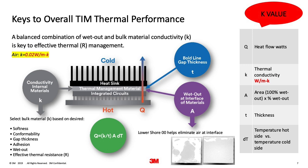The second consideration is the smoothness or finish of the two surfaces. The integrated circuit or the back of the heat sink, are they smooth or are they rough? The third factor is, how are the parts to be assembled? Will it be screwed together, mechanically fastened, or does your design need a high adhesion tape to hold that heat sink to that heat source? And the fourth factor is, what is the target thermal conductivity or the K value that you are looking for?